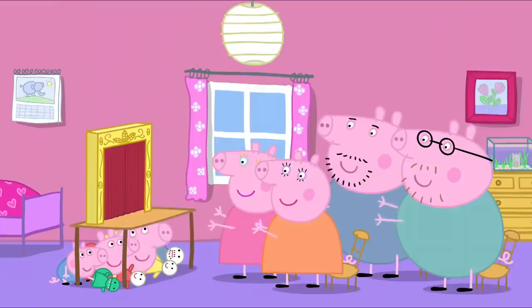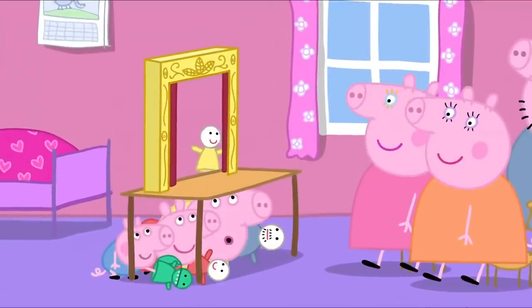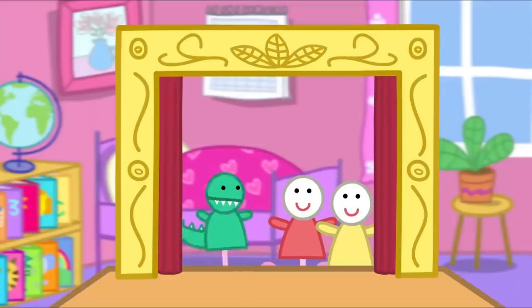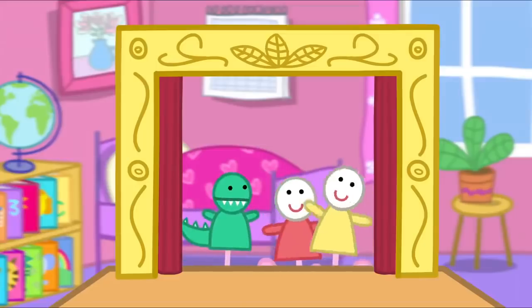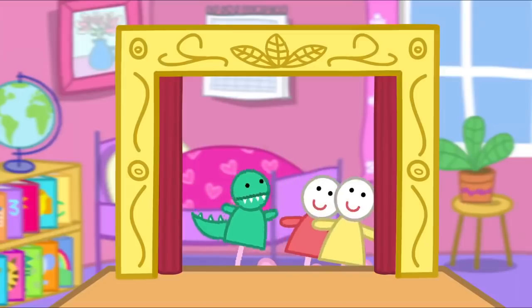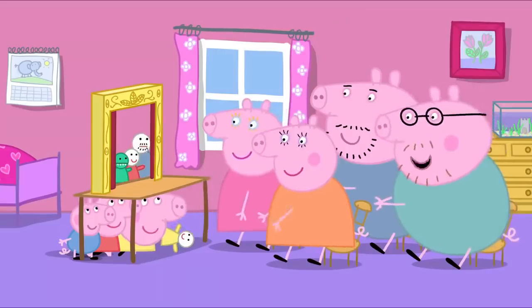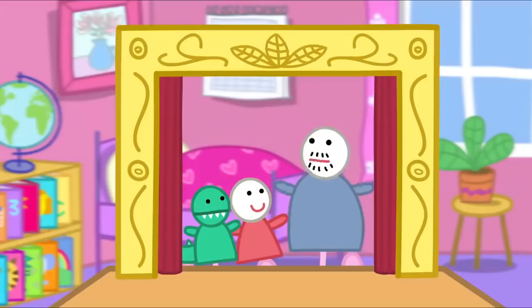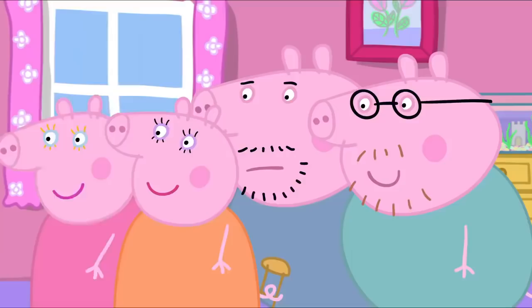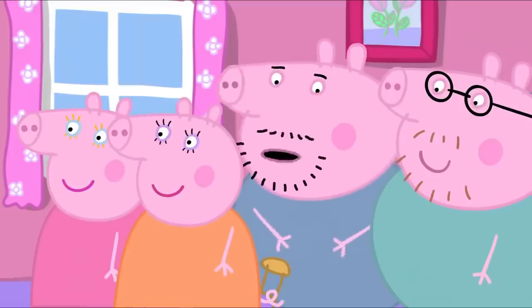The puppet show is about to begin. Hello, my name is Chloe. And I am Peppa. Grrr. Ah! It's a dinosaur! A scary dinosaur! Eek! Oh, I say, that's very good. Bravo! I am Uncle Pig. Hello, Uncle Pig. Hello, Peppa. Ho, ho, ho. It looks just like you. I think they've made my tummy a bit big.